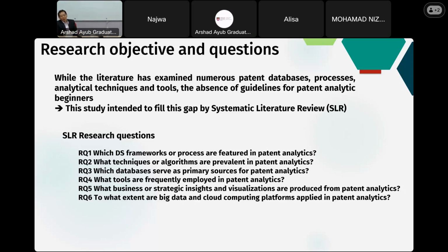To achieve this, we prepared 5 research questions. First, which data science framework or process is featured in patent analytics in the literature? Second, which techniques or algorithms are prevalent in patent analytics in the innovation field as well? Third, which database serves as a primary source for patent analytics? And fourth, what tools are frequently employed in patent analytics? And fifth, what business or strategic insight or visualization is produced from patent analytics? And finally, to what extent are big data and cloud computing platforms applied in patent analytics?